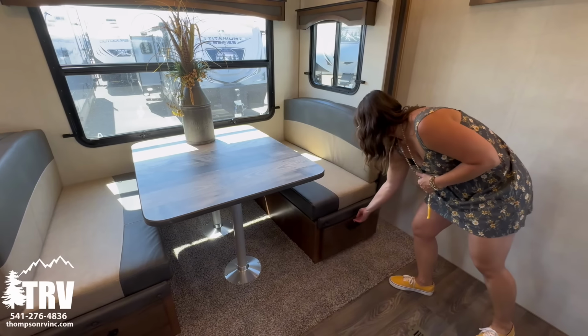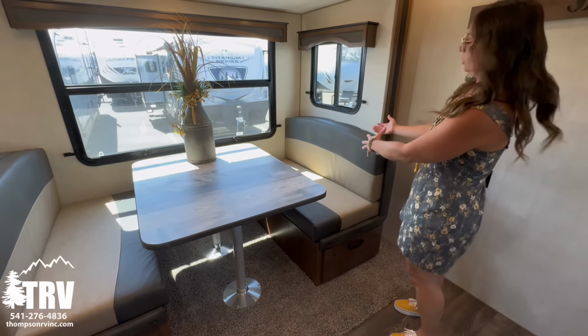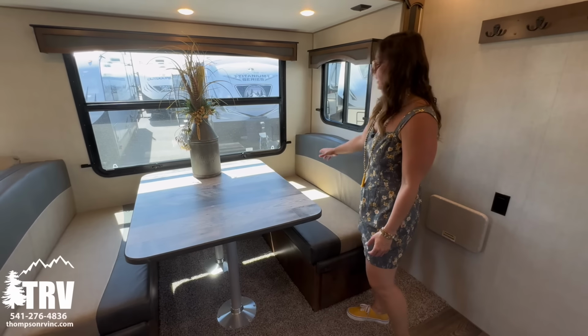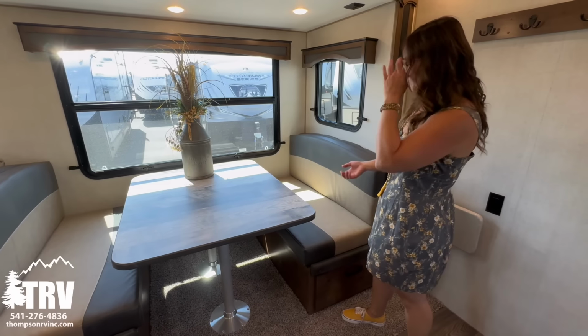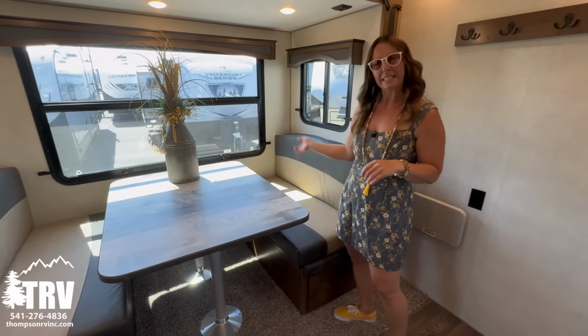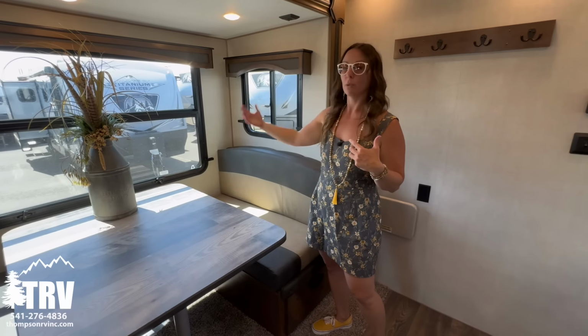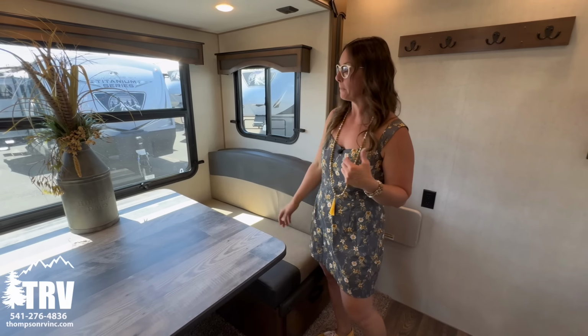And then there's a little storage, like if you were to take off the dinette cushions, there's also a little additional storage on each side. That's the same with all of the mountain dinettes, but it's not as easy to get to. So it'd be something that you don't need to use all the time, but something that if you did need it, you could access it.